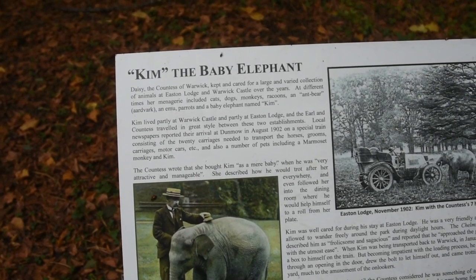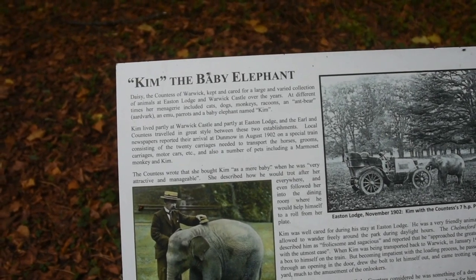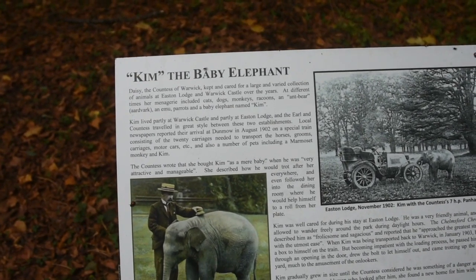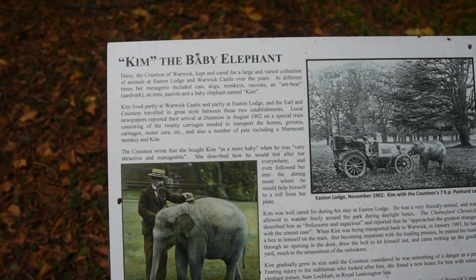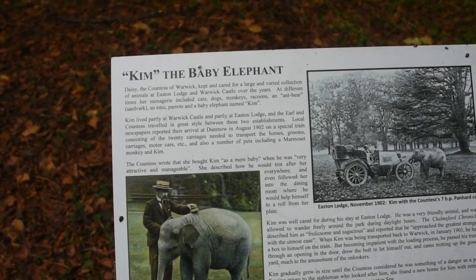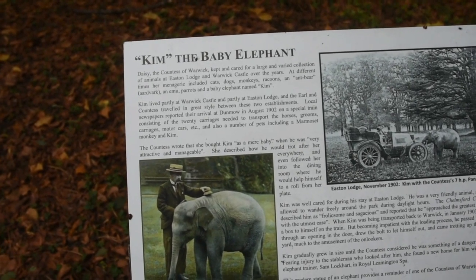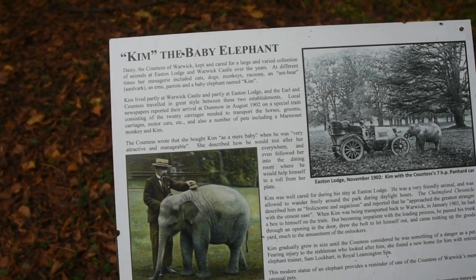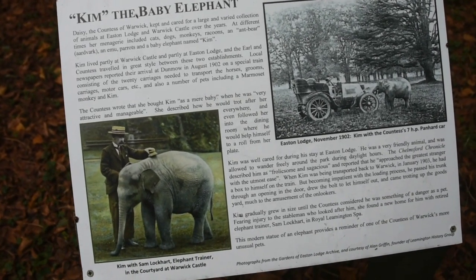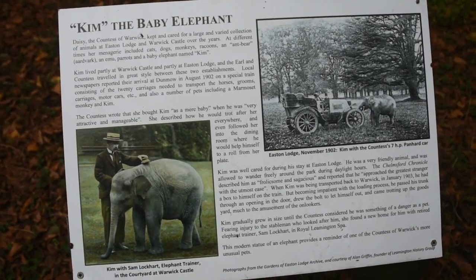Local newspapers reported their arrival at Dunmow in August 1902 on a special train consisting of the 20 carriages needed to transport the horses, grooms, carriages, motor cars, etc. And also a number of pets, including a monkey and Kim. The Countess wrote that she bought Kim as a mere baby when he was very attractive and manageable. She described how he would trot after her everywhere, even following her into the dining room where he would help himself to a roll from her plate.